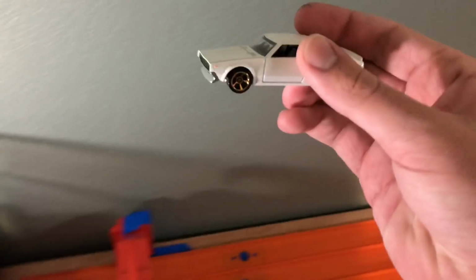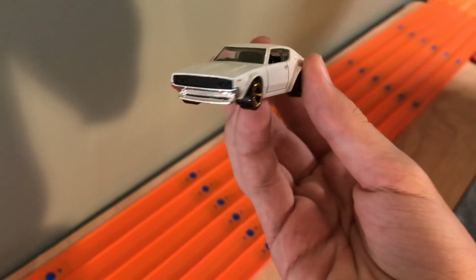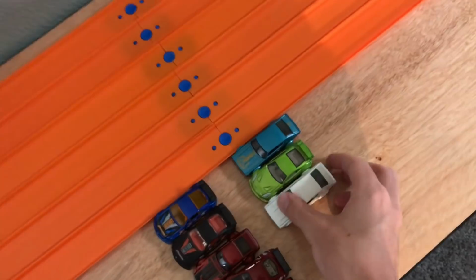It's going to be a close one. It is going to be lane 6. We have the old white Skyline. It looks like it's faster than ever with those wheels, taking the win. Moving on to the final.